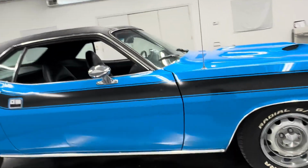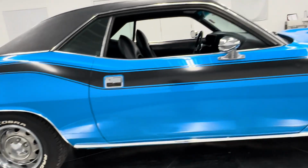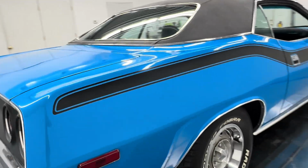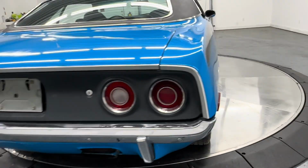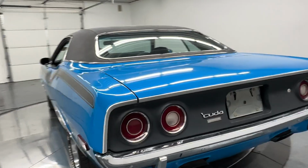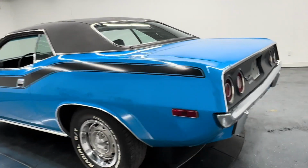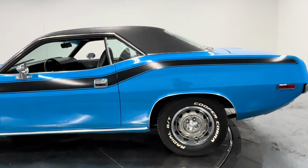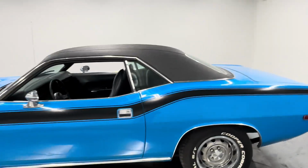If you look real close, you can see some minor imperfections in the car. Is it a perfect car? No. It's a driver quality car, but I'm gonna price this Cuda right on the money, and somebody's gonna get a really, really good deal on a beautiful Cuda. Rally wheels, Cooper Cobra, radio GT race, white letters on it, black vinyl top.